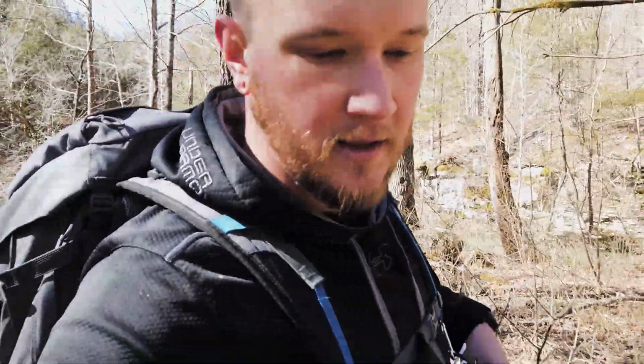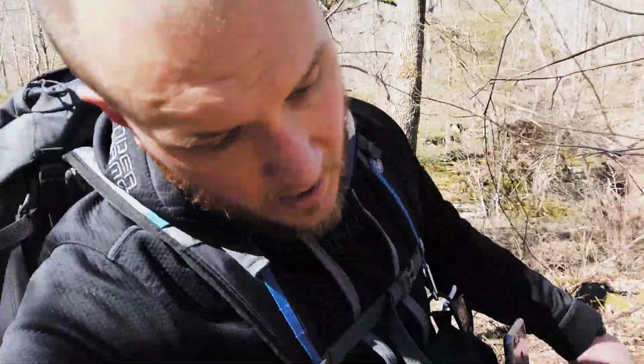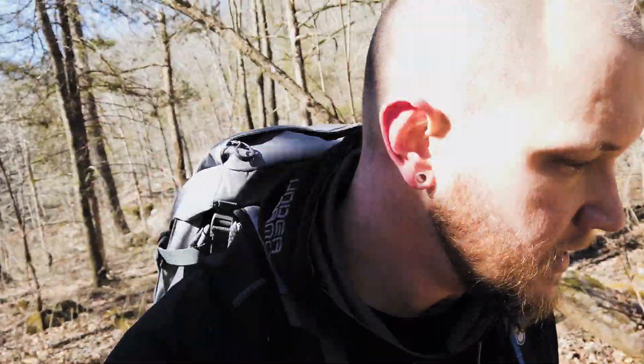Apparently, I zigged when I should have zagged, or juked when I should have jived, because I am way off from where the trail is according to Hiking Project. So, I'm literally just trying to cut through all these woods to get to where it says the trail is.